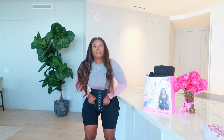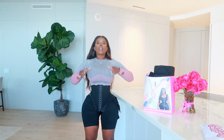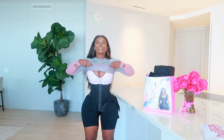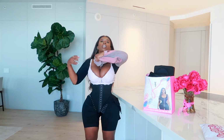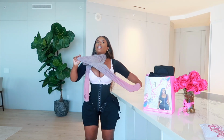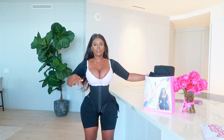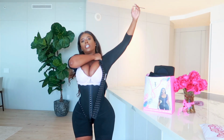So just like that. Alright? You're going to see a flap beneath here, but don't worry about that. That is literally to cover your private area on your butt, so that when you're doing number 1 and number 2, it's covered after you're done. Okay, so now we're going to put on the sleeves.